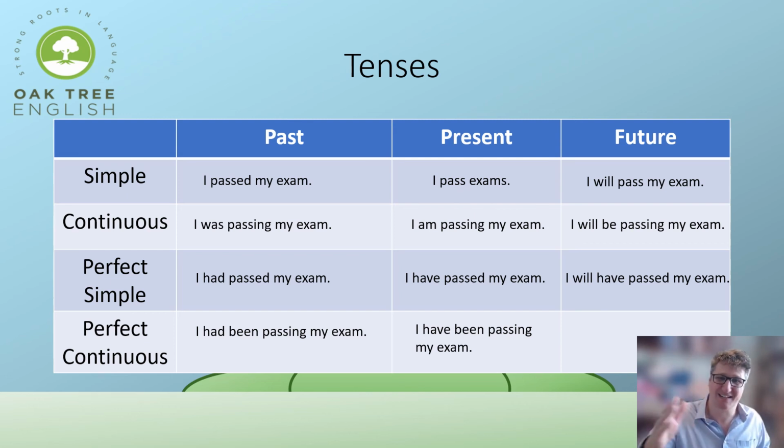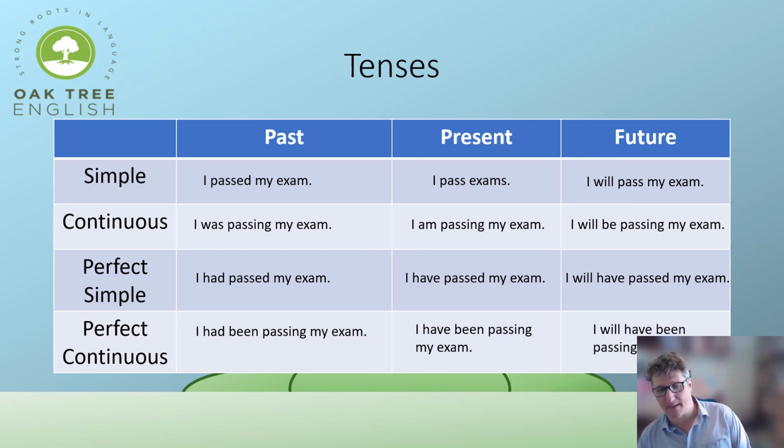Don't say that to an English person. That's liable to upset them. Future perfect continuous, however, I will have been passing my exam. Yeah, don't worry about that. It's not one you're going to use in most situations. But there it is. These are the tenses.